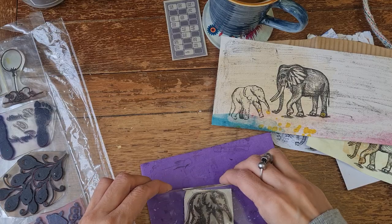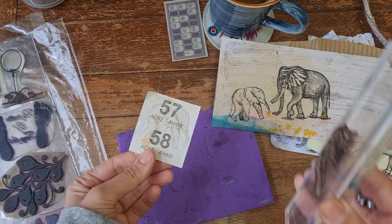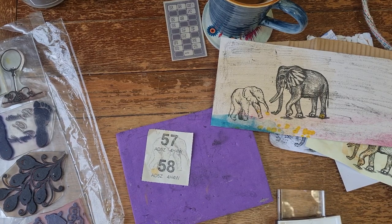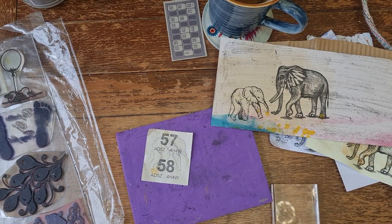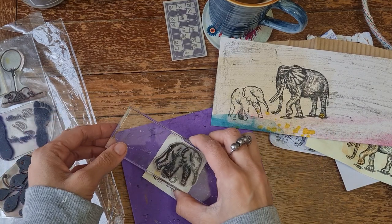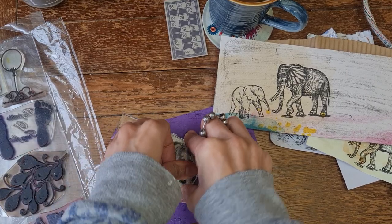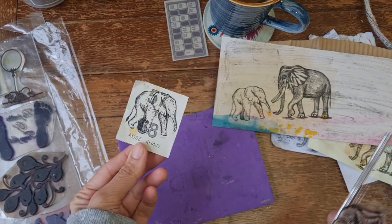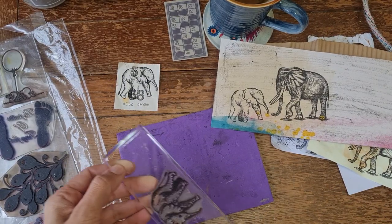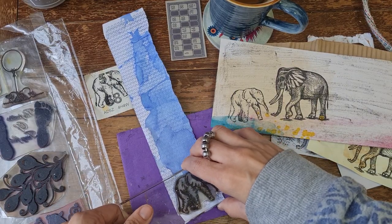Okay, so let's grab this. I'm just gonna do it without inking again. Oh no, that's not come out. Different paper, isn't it? Let's see if we can line it up. Go, go, go. Oh, that'll do. And then scrub this on the edge of here.